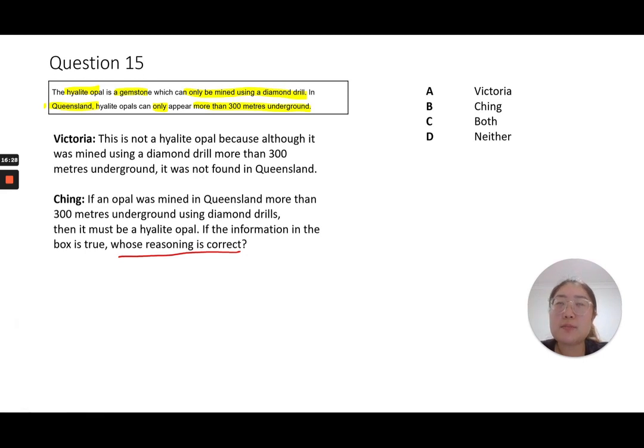Now, this is something that you really need to wrap your head around when solving questions like this. Just because one direction is true doesn't mean that the reverse is true or that everything in that category is true. It's like saying this: just because chocolate is considered a lolly or a snack or a sweet doesn't mean that all sweets and snacks and lollies are chocolate made or chocolate based.